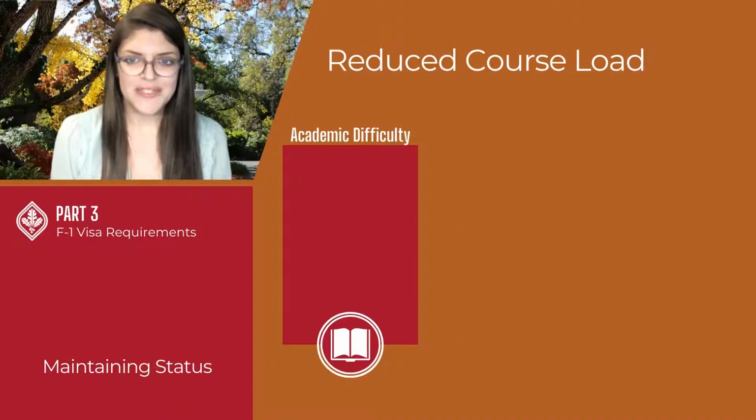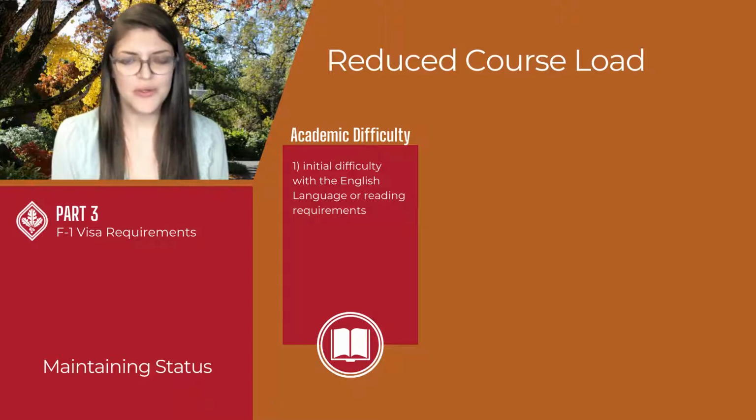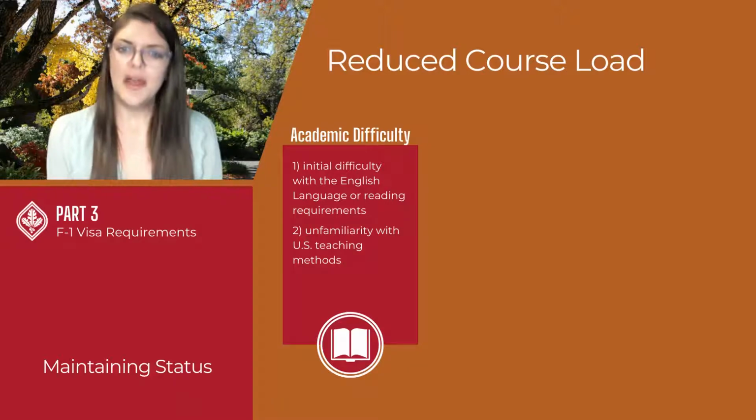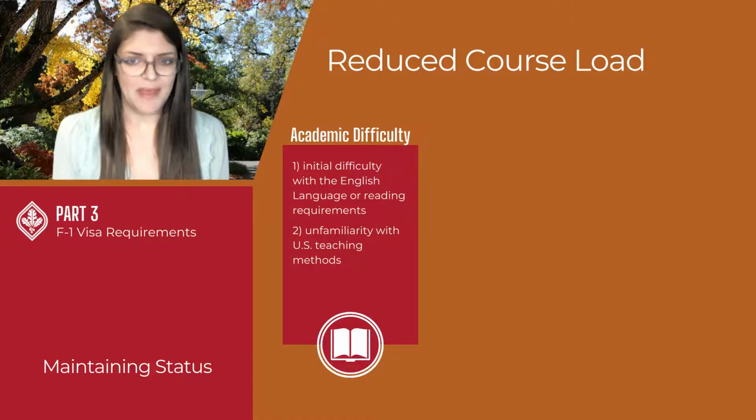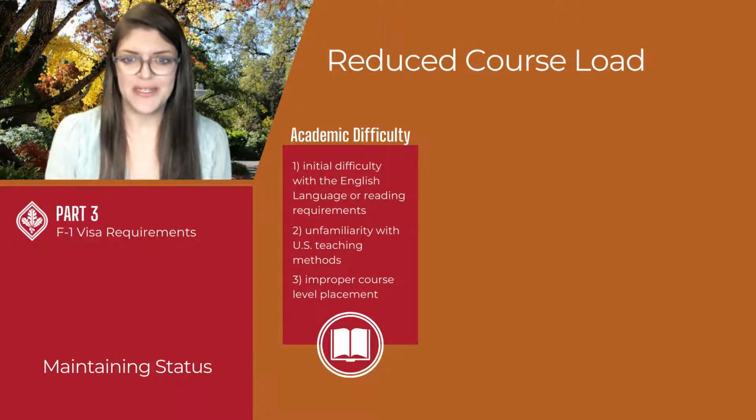First, academic difficulty. If you are experiencing initial difficulty with the English language or reading requirements, unfamiliarity with U.S. teaching methods, or improper course level placement, you may request authorization to reduce or drop up to 6 units. You must obtain approval from an academic counselor, and this must occur in your first semester of study at SRJC.